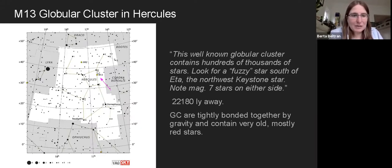And then from there, you can find M13, which is about one third of the way from those two stars, one third from Eta. M13 will appear like a fuzzy patch. If you look at it with binoculars, it will be a not so well-defined round fuzzy cloud in the sky, which may be a little bit brighter in the core than towards the edges. With binoculars, you can start making out stars inside. With a telescope, you will be able to see individual stars in this cluster.